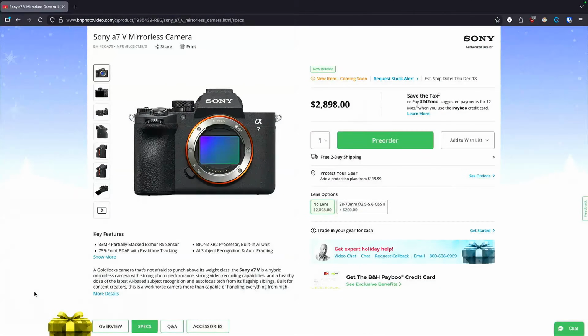Zach Jeffers, you want to get in? Yeah, just to make sure we cover the specs for those that are interested. Like Alex said, 33 megapixel. It has the new XR2 focus processing, and it does AI character recognition, and they have all the different settings now where they didn't used to. So that has person, car, animal, dog, cat, whatever the case may be.